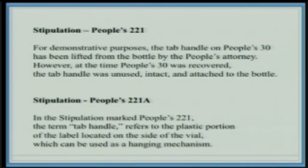Now, he was approaching Dr. Schaefer when he did that. What do you think Dr. Schaefer was going to do with that now unbridled bottle? Because after the stipulations, he didn't do anything with it.